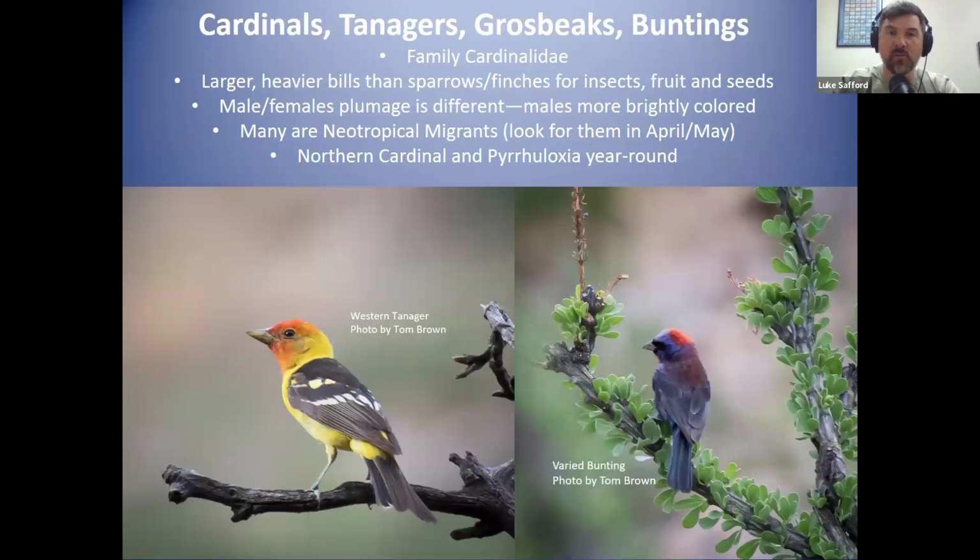I think we just have a couple more families here. Tanagers and buntings, and cardinals, it's kind of like a whole family. Tanagers, cardinals, buntings, they all have fairly heavy, kind of larger bills. Their males especially usually have some bright plumage. They're usually pretty mid to upper story. A lot of times, you won't find tanagers really low. Cardinal and Pyrrhuloxia are kind of low story, so they kind of go back and forth.